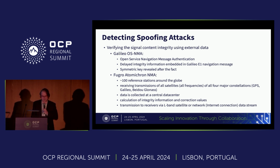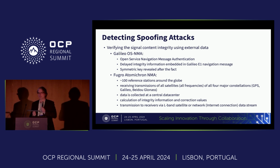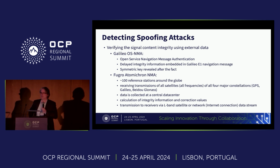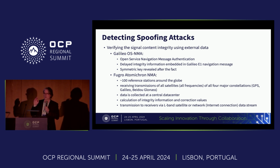There's also a commercial service available, which is called Atomicron, from a company called Fugro. This service uses around 100 reference stations distributed all over the world. These reference stations receive the original signals from all the 4 major constellations, and all the satellites, and then these signals are transmitted to 2 data centers. For redundancy reasons, they have 2 data centers. And at these data centers, you have basically a complete picture of every single satellite, of every one of the 4 constellations of the whole Earth.